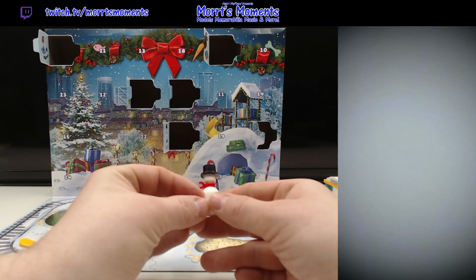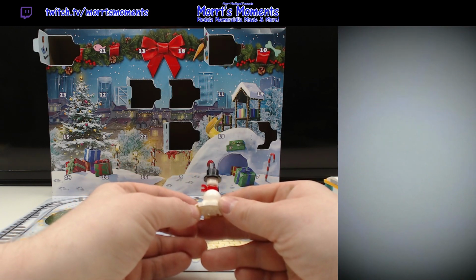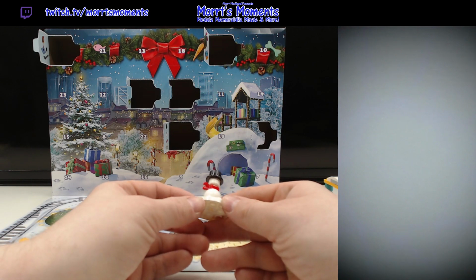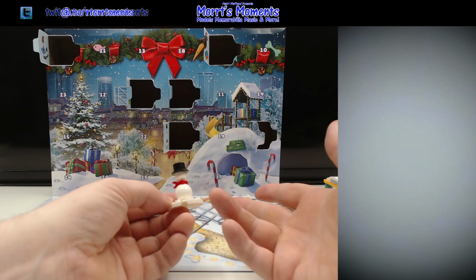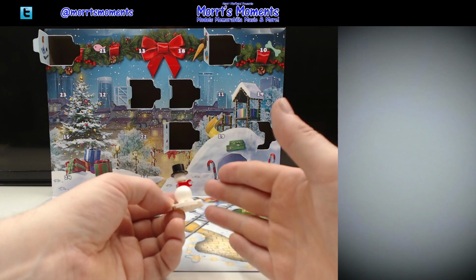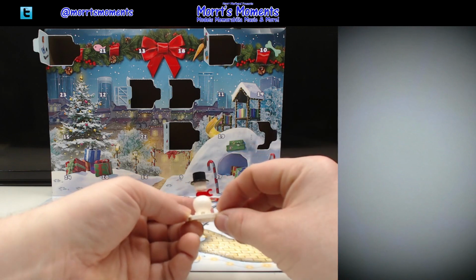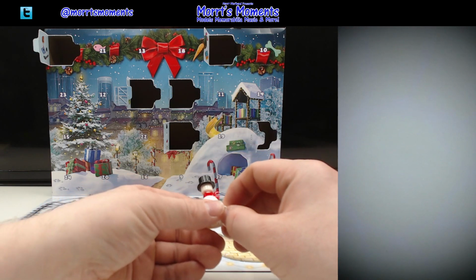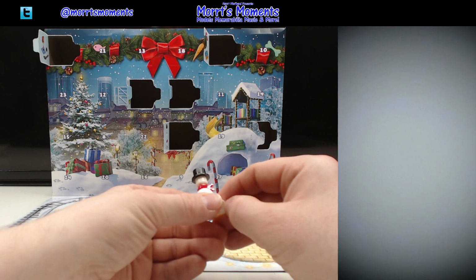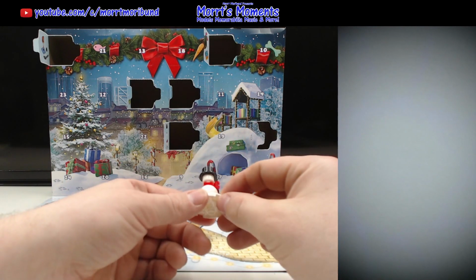Again, I've made up a word. And they are usually, as far as I can remember, differently built. And again, this seems to be different to all my other snowmen. How many more different ways can LEGO come up with building a snowman? I'm sure we will find out in future years, and even possibly in the calendars from this year as well.